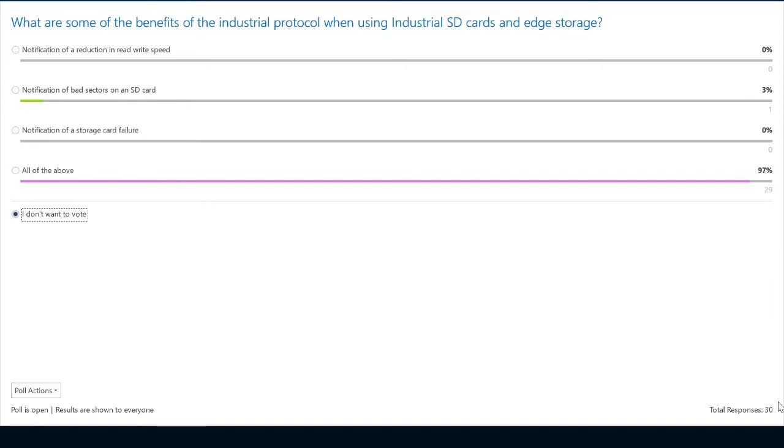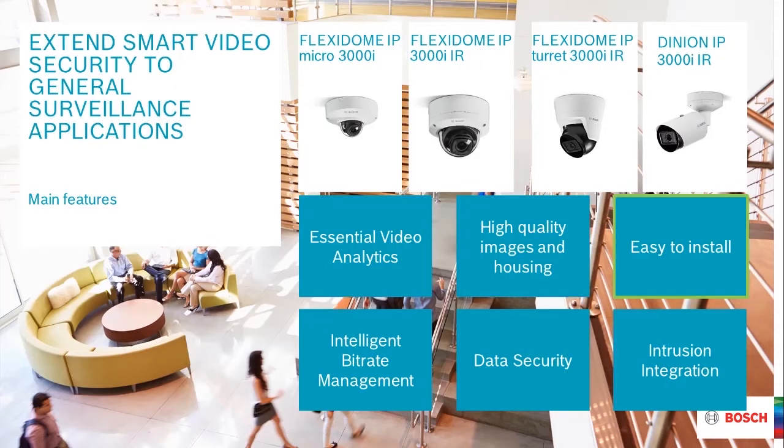And correct, you do have the ability to do all of those, which is one of the big things for edge storage, because a lot of the concern is the card fails and we don't know about it until we need that video. But using an industrial SD card and the industrial protocol, all of this information can be notified to a VMS. We can even have the camera use an SNMP trap, and a message can be emailed or sent out, or a notification can be pushed to recipients, giving them a much better notification.